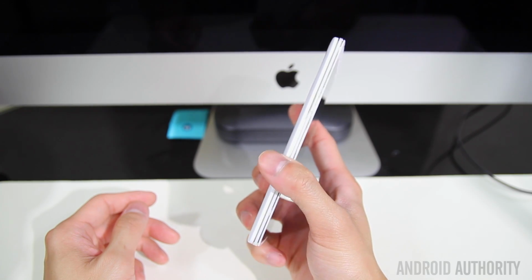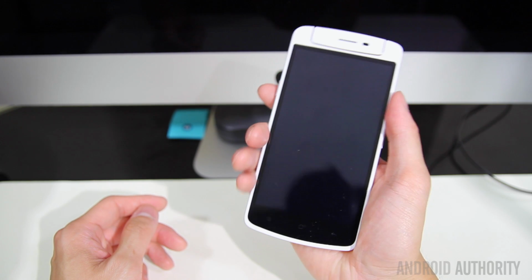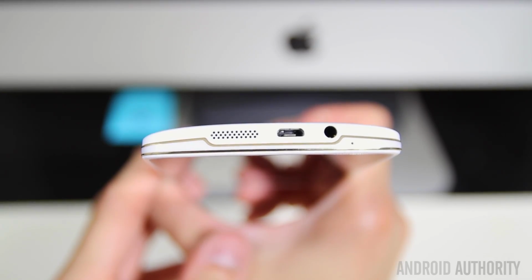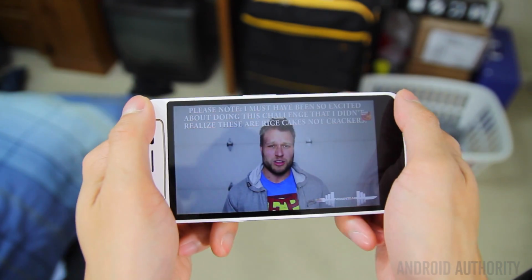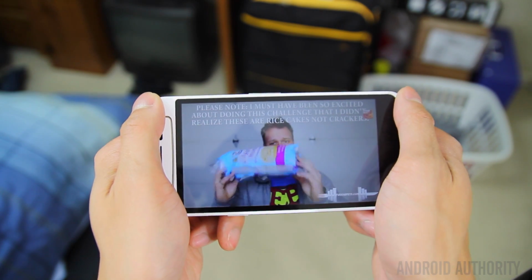All the buttons and ports are on the sides and bottom of the device. You'll find the power button on the left side, which was kind of awkward and took some getting used to, probably because I'm so used to it being on the right side. But on the right side though is the volume rocker, and along the bottom you'll find the 3.5mm headset jack, micro USB port, and speaker. And the speaker actually sounds pretty decent, but like many other phones with a bottom mounted speaker, it's very easy to cover up when using the phone in landscape. So if you're watching a video or playing a game, you'll probably find yourself muffling the speaker quite often.